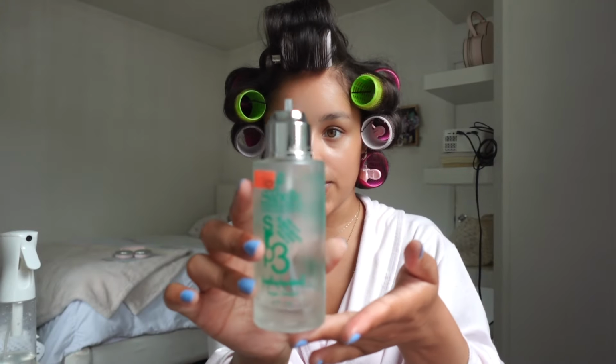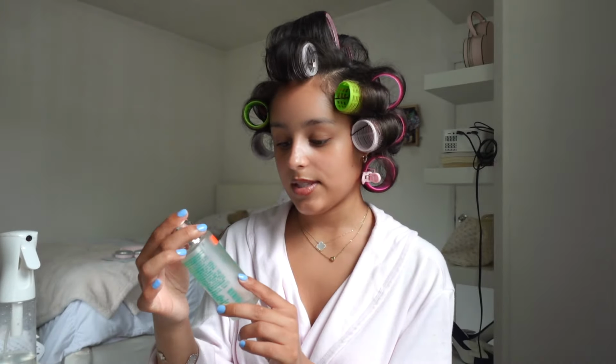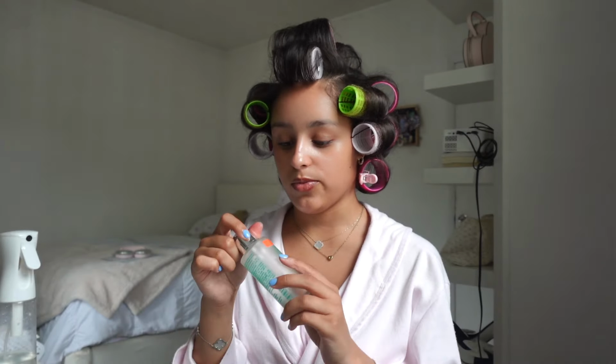Is it Sabella? No, it's Sabelle. I don't know why I said Sabella, but this Sabelle hair serum has argan oil. I love to use it after I take my hair down. It just helps with frizz and smoothing out the hair. It makes it really shiny and it also just smells really good.